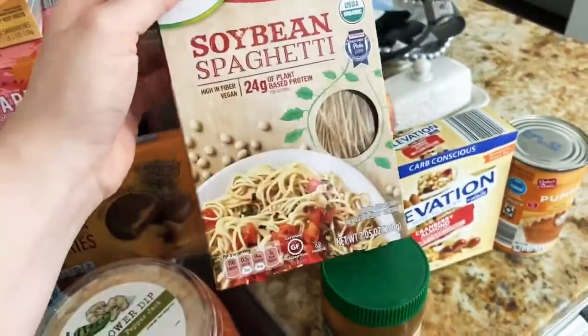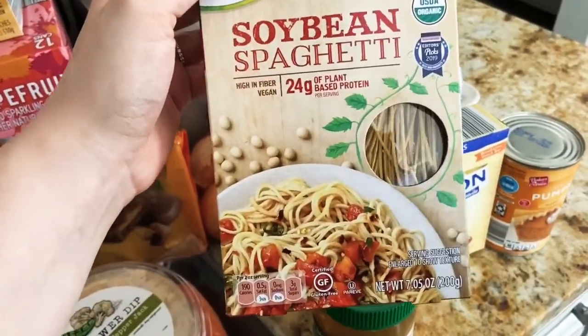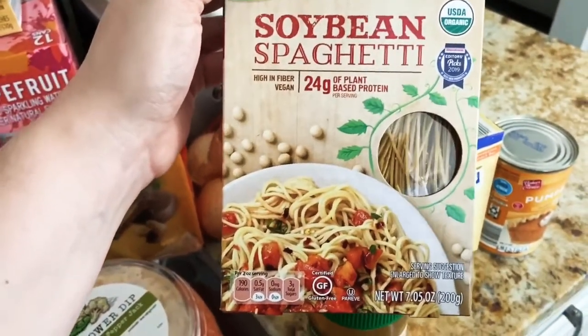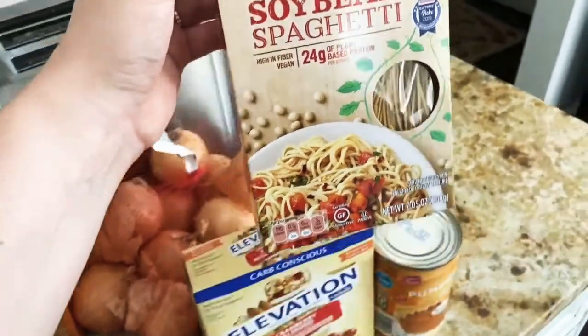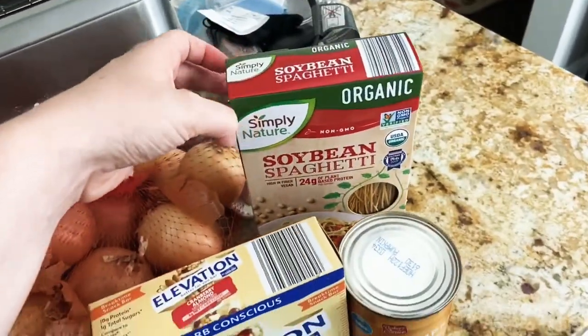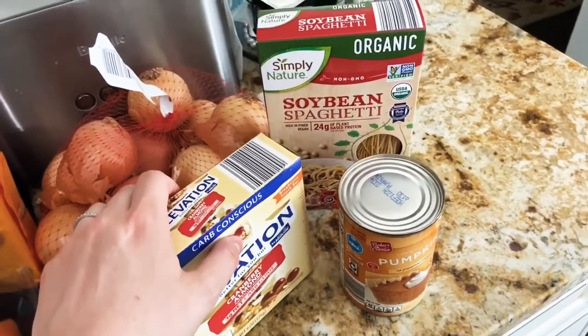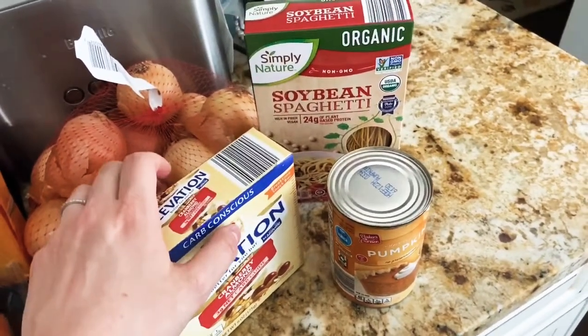But y'all, sometimes I need that texture. I want that noodle-like experience. That sounds so weird, but this is what does it for me, and I love that it's at Aldi. It is pricier. It's $3.99 at my Aldi, which, I know that's not really pricey in the grand scheme of things, but you know, it's worth it in my opinion.